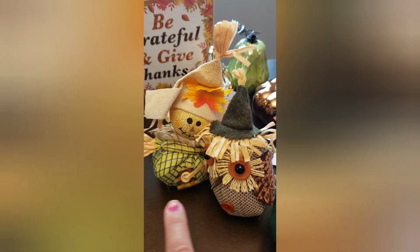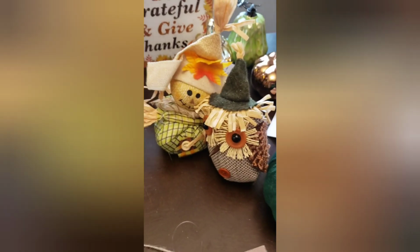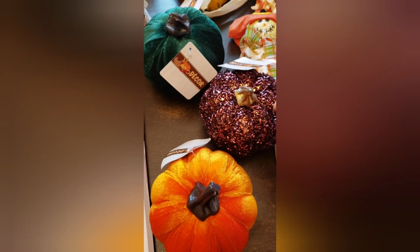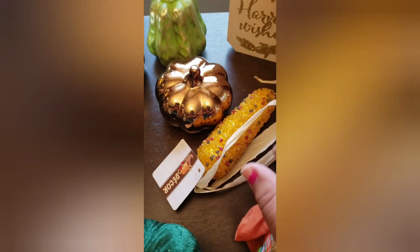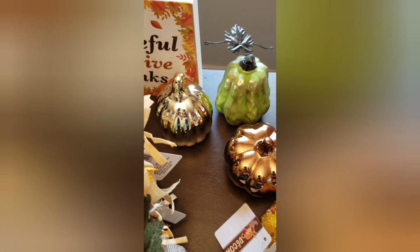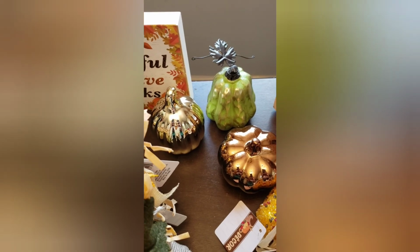I got these little shelf sitters, a scarecrow again, and a little owl, which are super cute. I got these felt pumpkins and also a glitter pumpkin. I think they're going to go in a decorative little tray in my bathroom. I got this little Indian corn guy. I think he's super cute. I found these pumpkins and I really love them. I think they're going to go in my bedroom because I'm going to do a gold, rose gold kind of theme up there. This is probably my favorite thing.